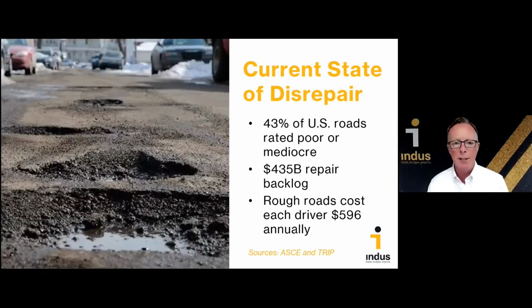No big surprise here, right? We all know that the roads in this country are really not up to any of our standards. And as a transportation professional, it's kind of embarrassing to me that we've allowed ourselves to get to this poor state of asphalt pavement condition that we're in.